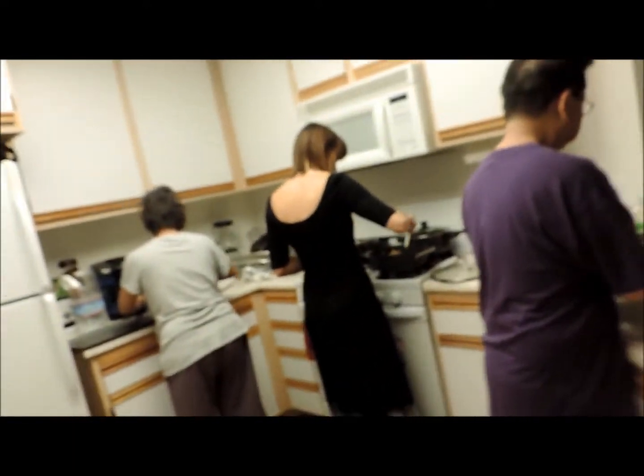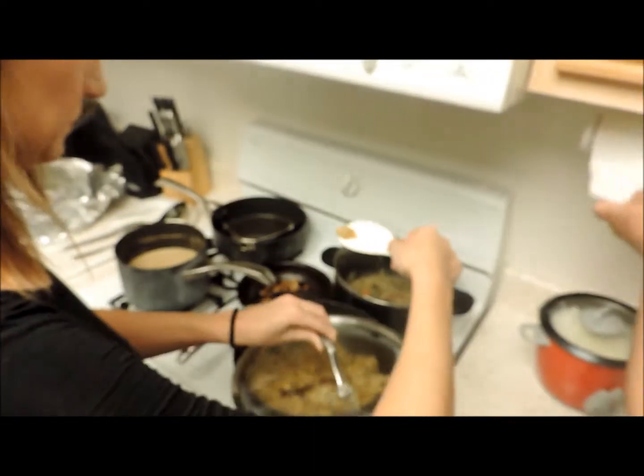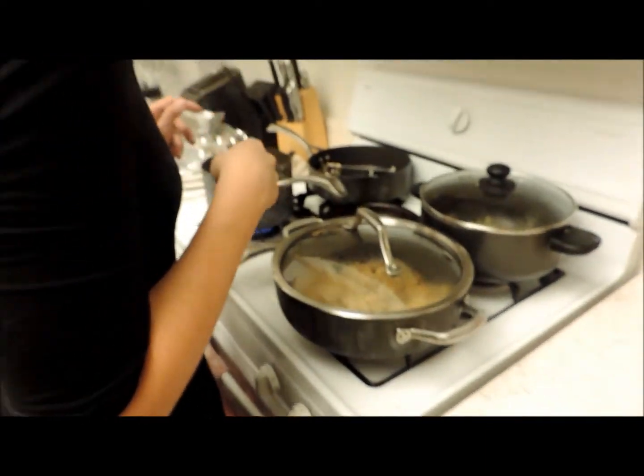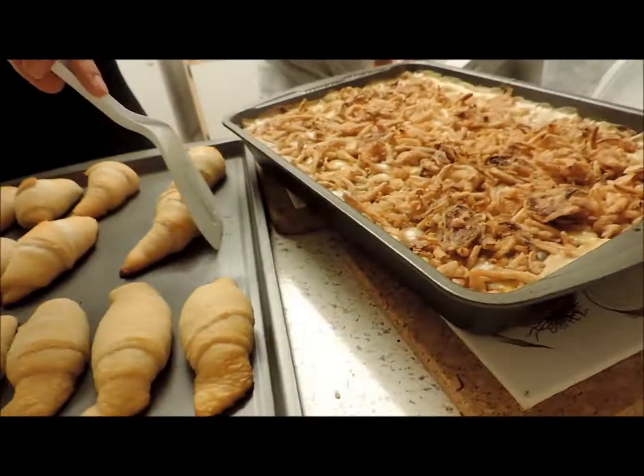Something is going on with my camera. I think it's possessed by a ghost. I'm not sure. Papa's making the stuffing. Here I am, being the annoying camera person. What do you think of everything? I'm ready to eat. I'm so hungry. Perfect!